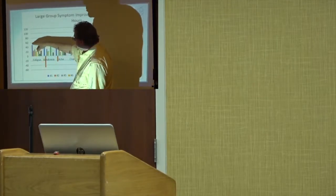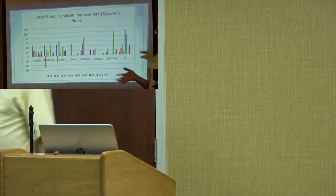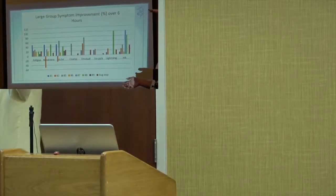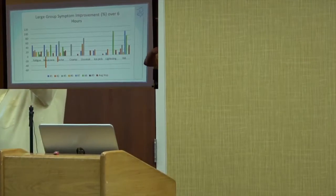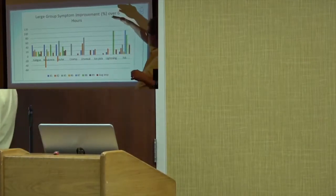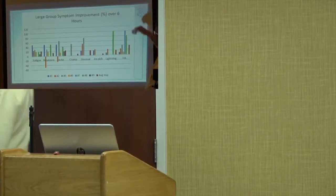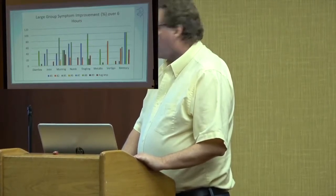When it goes up, that means they had improvement. So here, like this blue one here for fatigue is patient number 1, and that means she had a 50% improvement from the morning. So we had the morning score, say it was 100% fatigue. In the afternoon, if she only had 50%, that would mean a 50% improvement. So bars going up are good, bars going down are bad, bars going way up are really good. And again, without going through all the individual symptoms, we'll just show that the vast majority of the symptom bars go up, which means they improve.